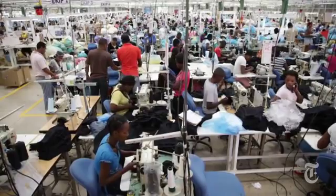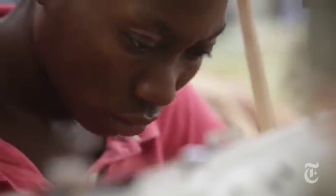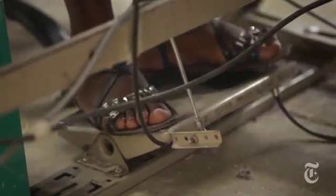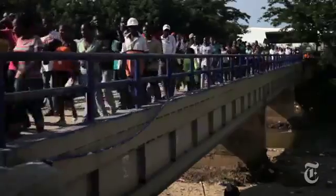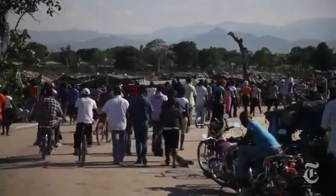The Côte d'Ivoire Garment Factory, a 45-minute drive from Caracol, is the only unionized garment factory in Haiti. Workers have benefits and earn over the minimum wage, but when the shift is done, over 6,000 of them leave the plant, cross the Massacre River, and flood the nearby town of Ouanamet.